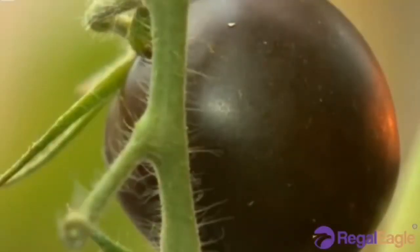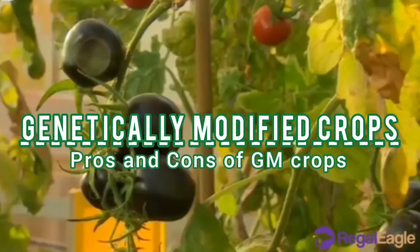Today we shall talk about the pros and cons of genetically modified crops.